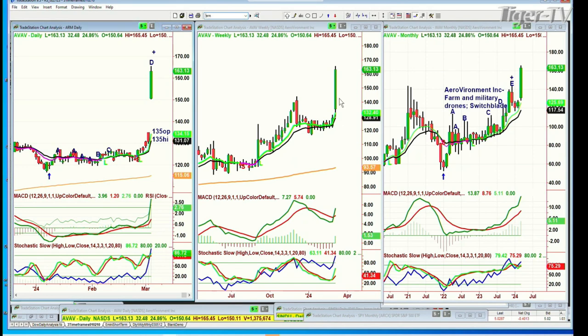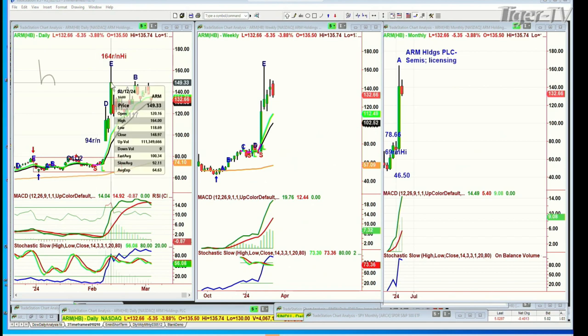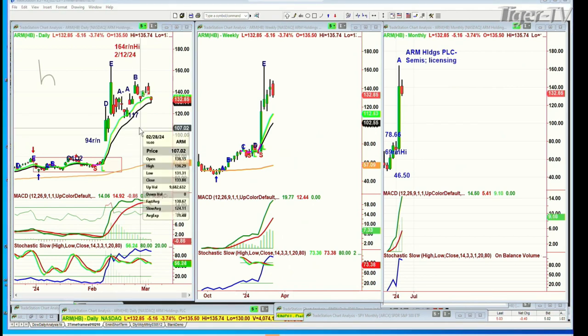ARM Holdings, licensing for semis, trading down 5.5 at 132.53. It had a round number 164, round number high, all-time high. I must put in that date because I keep talking about it. That's the 2/12. All right, let's just put it in. There we go. 2/12/24. And we've seen a whole chunk of round numbers in the others. But funnily enough, this one seems to avoid that. It doesn't like round numbers.